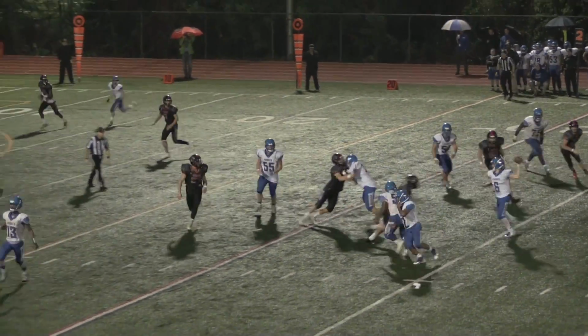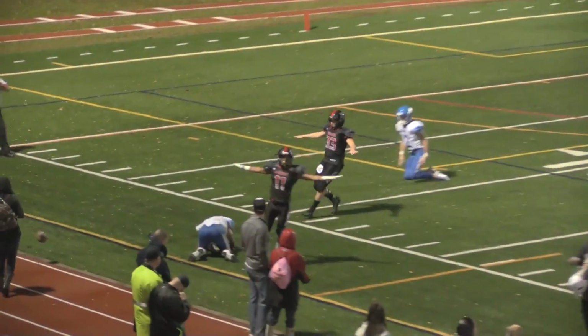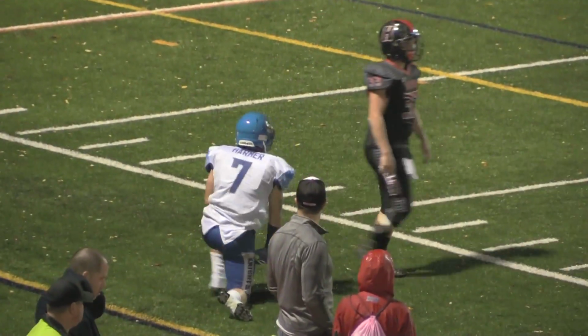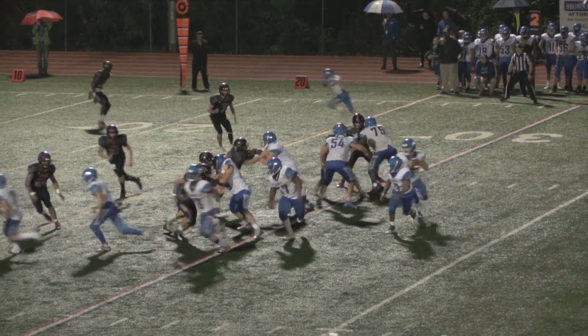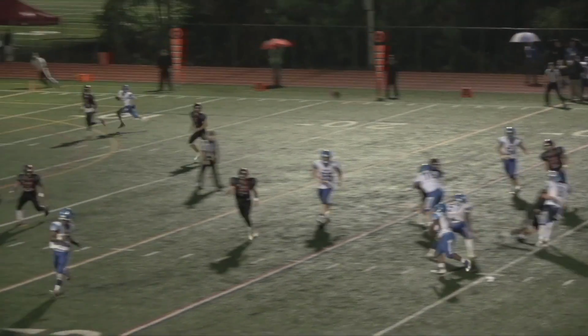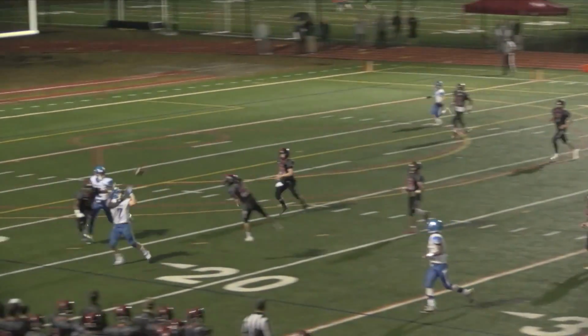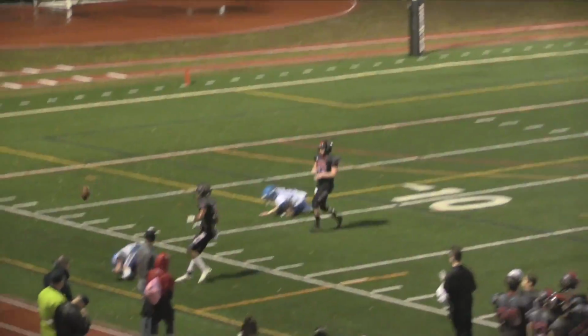Wilsey back to pass, looking across the middle, and it is in and out of the hands of Harmer. He can't hang on. Two receivers were in the area, Matchett and Harmer. Harmer got his hands on it, but just couldn't bring it down. Yeah, open on that far side, but just wasn't able to haul it in. Thought he'd get it on the tip right there, but to the near side.